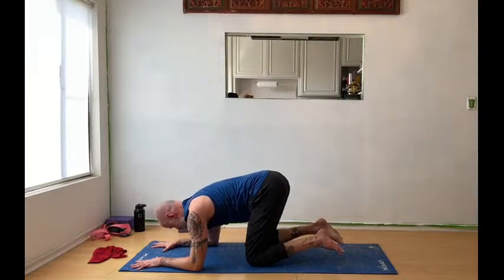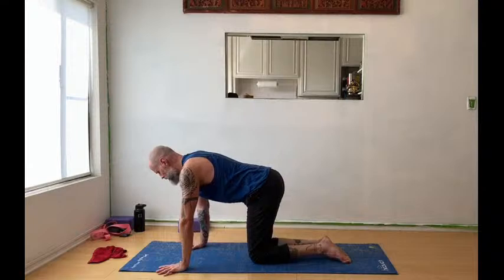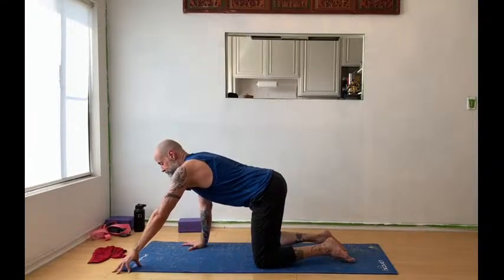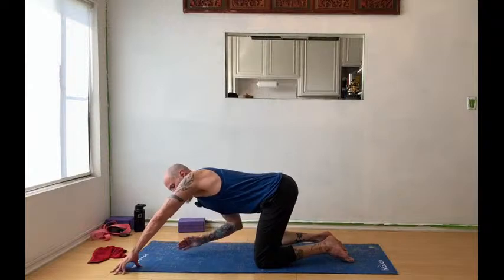Tap your knees down and sit back on your heels. Do a few shoulder circles. Reverse. Okay. And then I'm going to twist. Come onto your hands and knees. Bring your left hand forward a little bit. Slide your right shoulder to the ground.